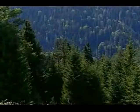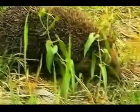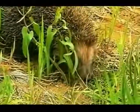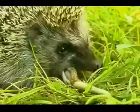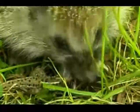There are 64 species of mammals registered on the national park territory. The East European hedgehog is quite a common species. It occurs in arid areas, fields, shrubs, and often nearby people settlements. This peculiar animal feeds on insects and small vertebrate.